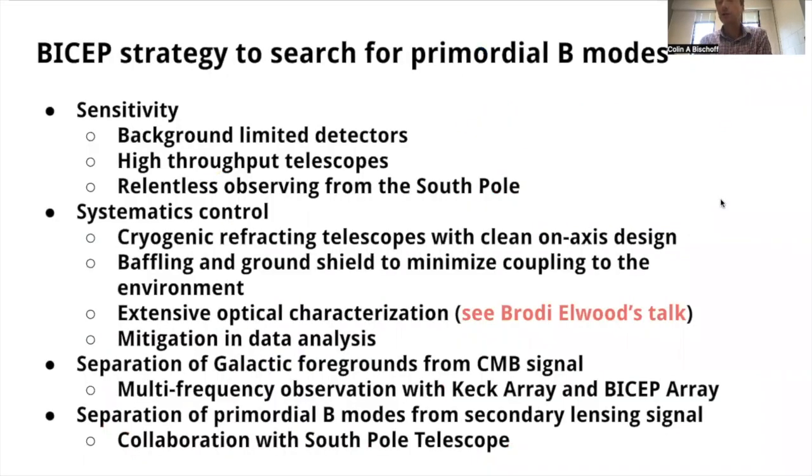We've been doing this for about 14 years now and have developed a really successful strategy in searching for primordial B-mode polarization. This strategy has four main components. First, we need very high sensitivity measurements. We achieve this with background limited transition edge sensor detectors, building telescopes with very high optical throughput, and relentlessly observing the same small field of sky from the South Pole.